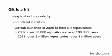In the next movie, let's talk about distributed version control and see why that's such an important feature.